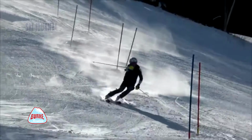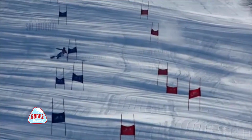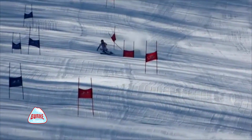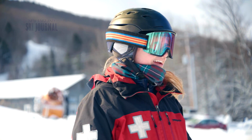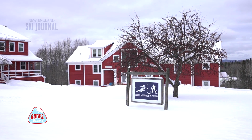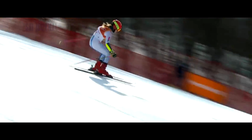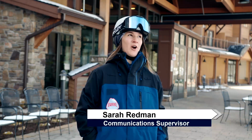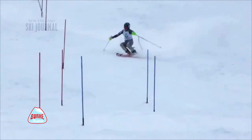We are coming to you from Burke Mountain in East Burke, Vermont, where you might run into some of the top skiers in the world. We have our training hill, which is where Burke Mountain Academy trains, so it's really cool to be able to watch them. They're some of the best ski racers in the entire world. Michaela Shiffrin did train here for a while, and it's really amazing to go up the Mid-Burke Express, look to your right, and see some of the most incredible skiing.